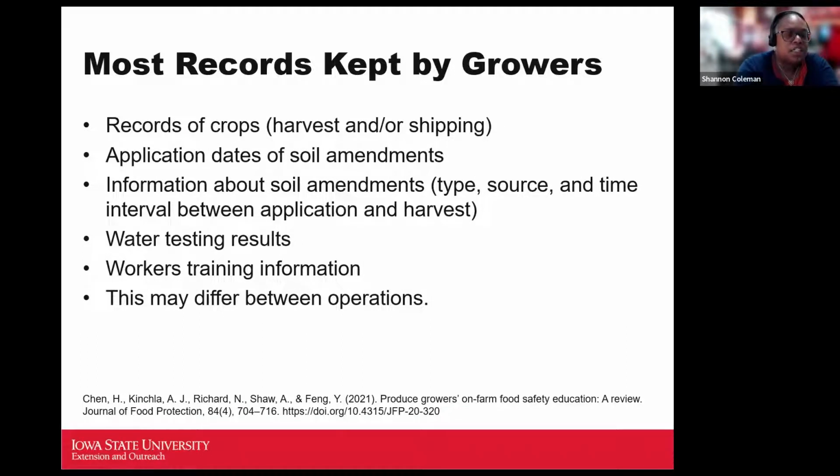Chan and others in 2021 did an extensive literature review about produce safety and the standards, and Dr. Fong was actually one of the authors of this paper. They highlighted the most kept records of growers, and you'll see in the next slide the least kept records. The most kept records were records of crops, applications of soil amendment, information about soil amendments such as the type, the source, the interval, the time of application and harvest, water testing results, and worker training information. These were some of the key areas that they saw growers had good records of.